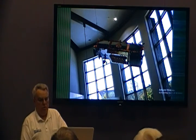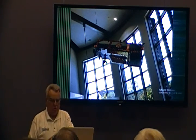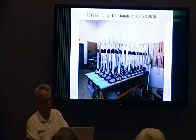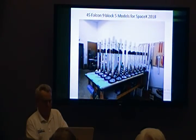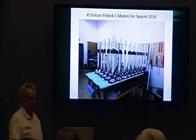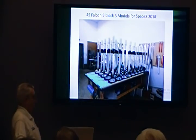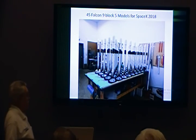Yeah, these are owned by Iridium Communications. They're called NEXT. I don't know what NEXT stands for. They never told me that. We did 60 of these puppies for SpaceX last year. And 45 of them are sitting on the main table in the workshop, and I just had to take a picture of them. 45 of them, all finished, waiting to be packed.